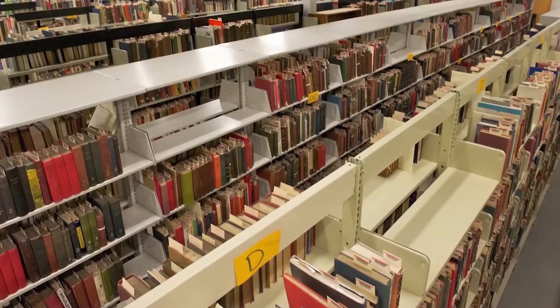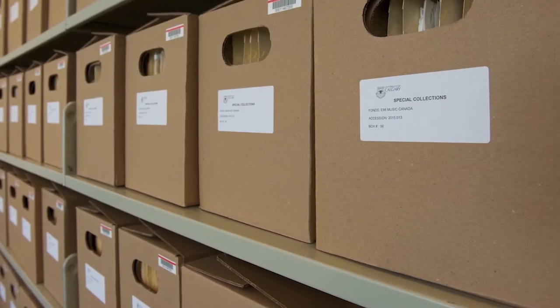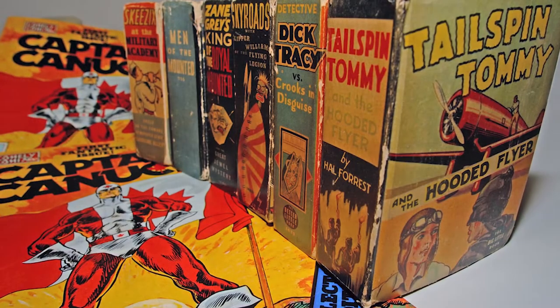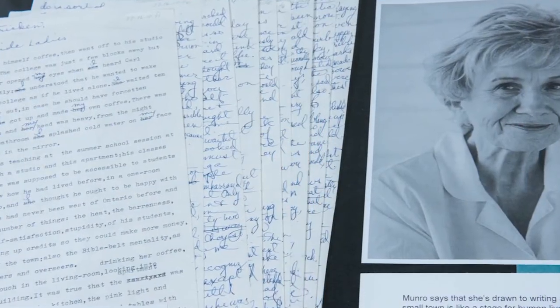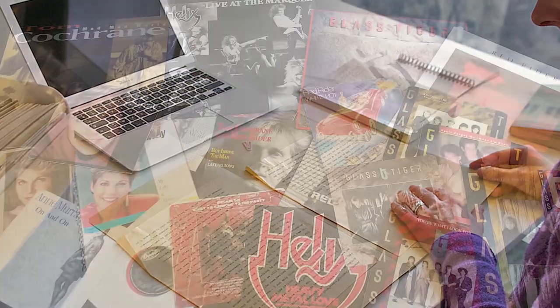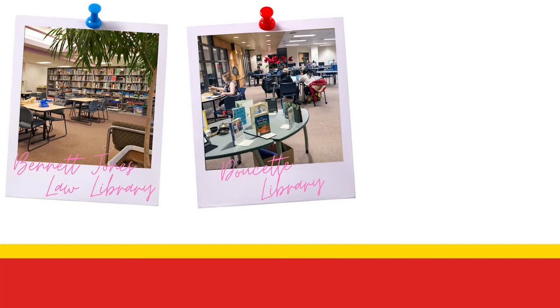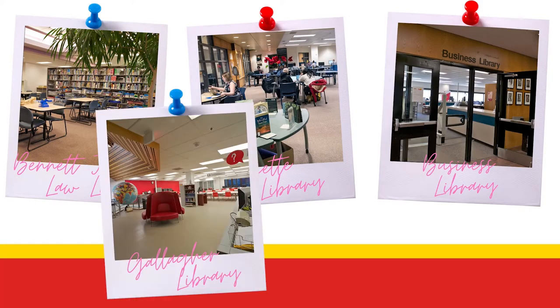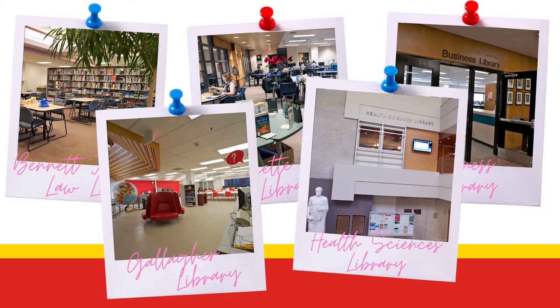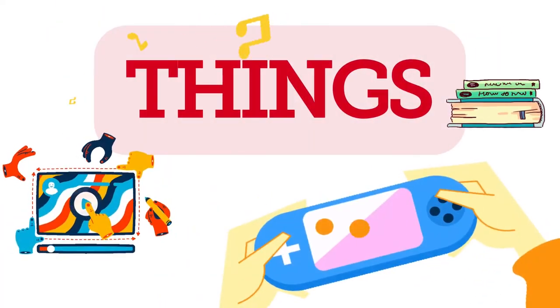UCalgary's Archives and Special Collections provides access to 230,000 books and over 10 kilometers of archival records. The holdings in Archives and Special Collections attract researchers from all around the world, and they are right here at your fingertips to explore. In addition to the TFDL, UCalgary has 6 different library locations that support the teaching and research activities of different faculties. So go explore!